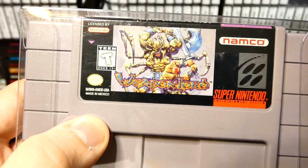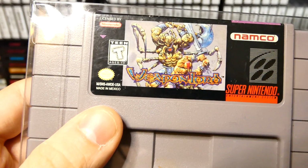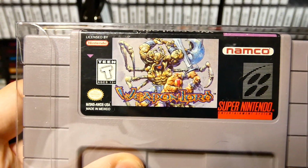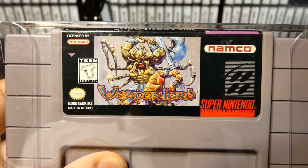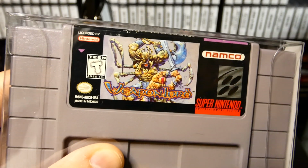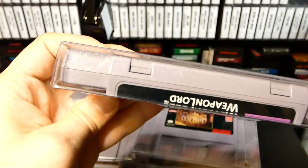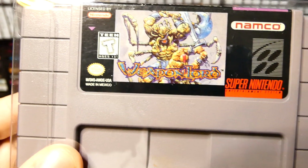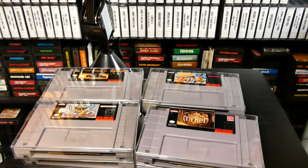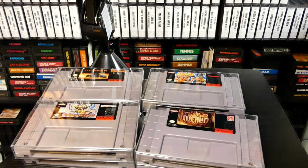And then we have Weapon Lord for the Super Nintendo. And I guess this is like a Namco fighting game, kind of similar to Soul Calibur, but it does seem a bit harder. And that's what the cartridge looks like. I was never good at that game, but it's actually pretty cool.